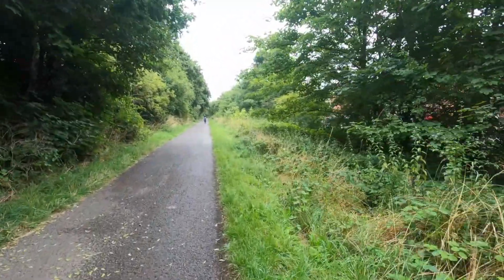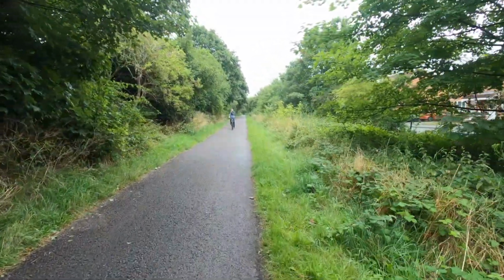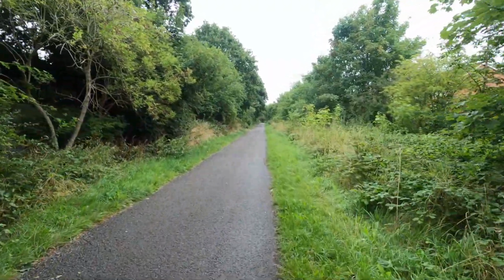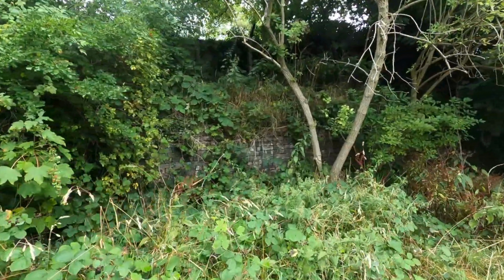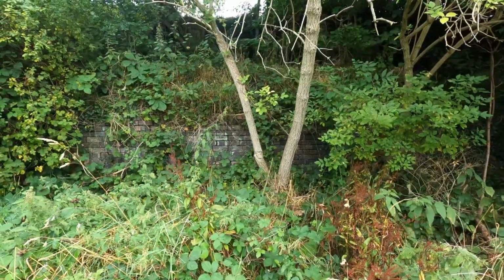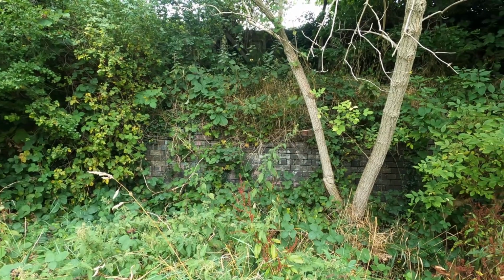But if we move along, going east a little bit, now in the trees here is a little brick recess. It's a little bit difficult to see because of the summer growth. I'll put a picture up that shows it better that I took in the winter.